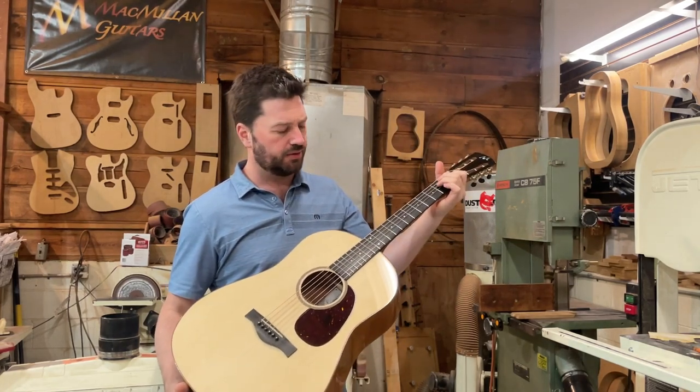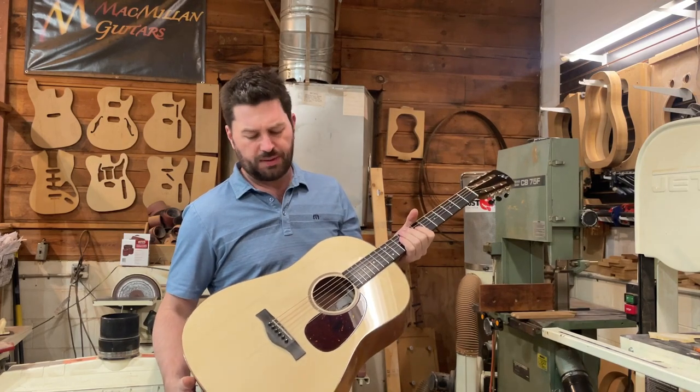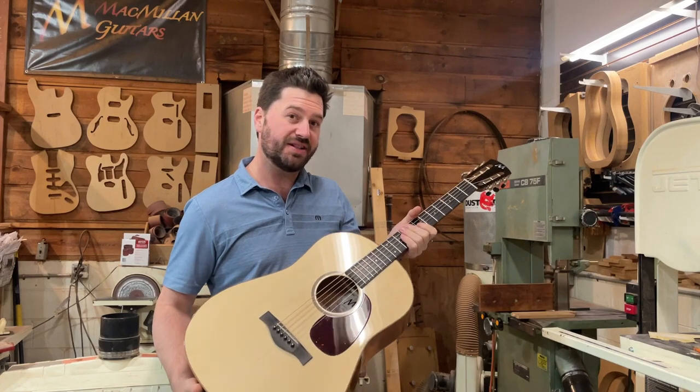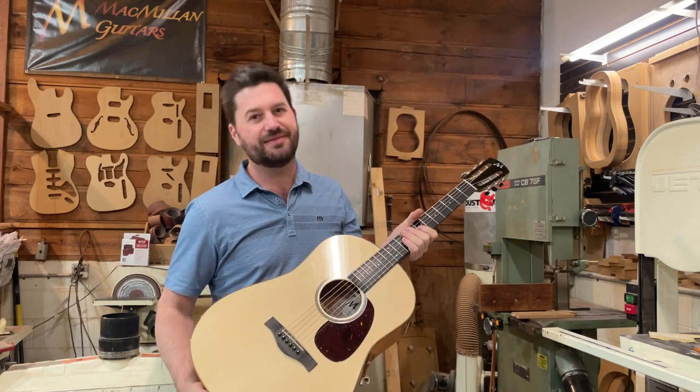I love these slope shoulder 12 fret dreadnoughts. Just really powerful, really responsive guitars. Let's head on over to the studio. We got my friend Tim Galloway. He's gonna pick out a couple tunes on it. Let's go check it out.